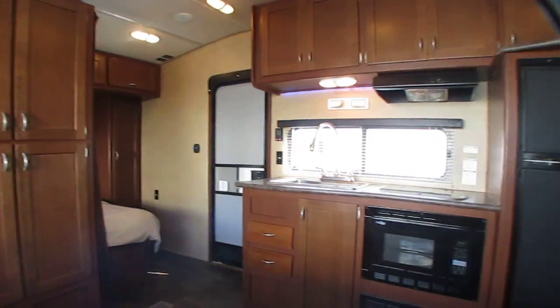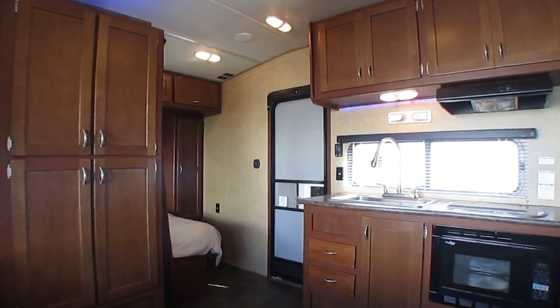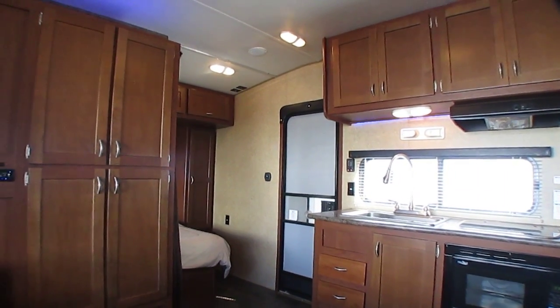I like all the windows in the dining area so that you can sit out and hopefully see a prettier sight than a bunch of campers parked around us. Got the LED lights, so getting around is easy at night. Plus, they don't use that much power either if you're boondock camping or running on battery power.